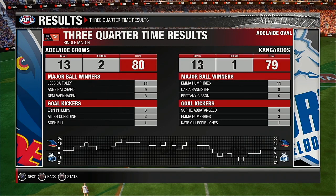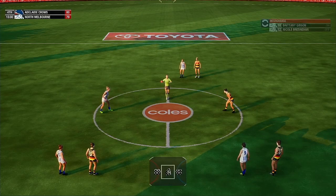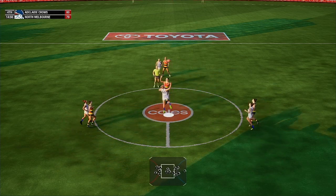Anything to add, Gaz? North Melbourne have been poor with their ball use. They've turned it... Let's see what this last quarter throws up. They need to get a move on if they're going to win from here. Umpire ready to resume play.